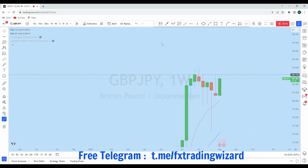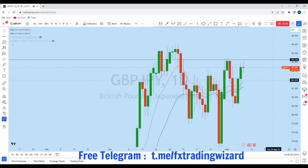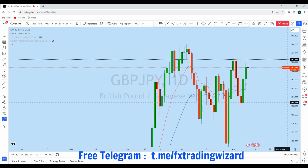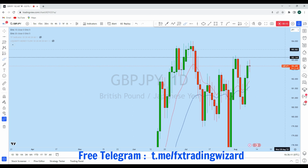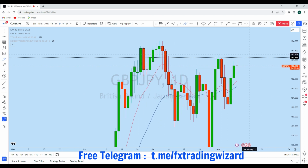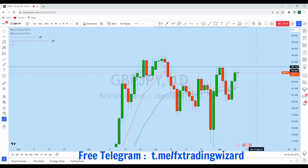If we look at the daily time frame, GJ is also potentially showing bullish momentum, but at the same time the price is approaching an important daily resistance level. As you can see, this is also the weekly resistance, and the price was moving in this channel, creating a series of higher highs and higher lows.